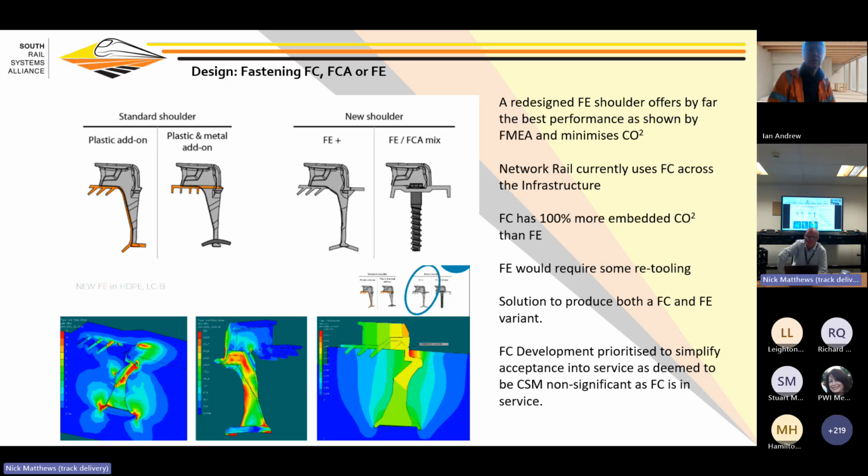So it's a bit like an iceberg. Everything above the surface is the same, but everything below the surface is very, very different. We're going forward at the moment with FC, because that's the common shoulder Network Rail uses, and that would help with initial product acceptance, because it's been deemed CSM non-significant as it's already in service. But we are also developing an FE shoulder, because the FE shoulder uses half the amount of steel and iron as the FC shoulder, so that'll lower carbon even more going forward into the future.